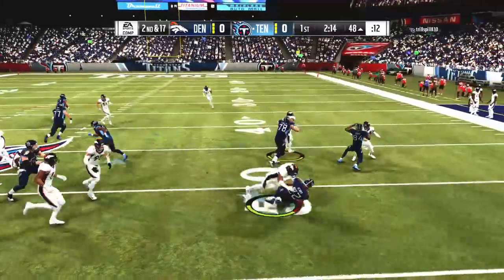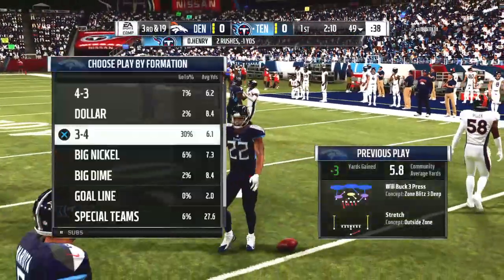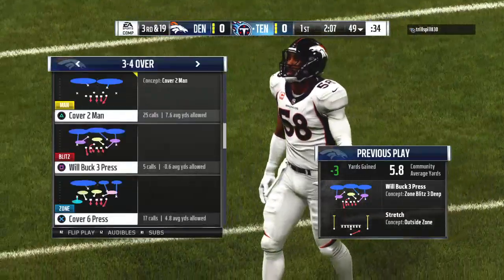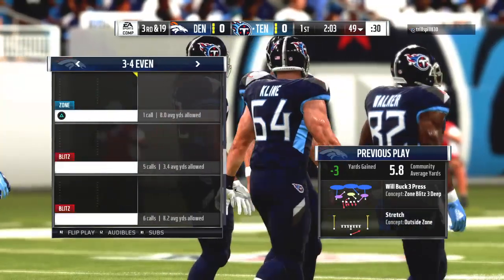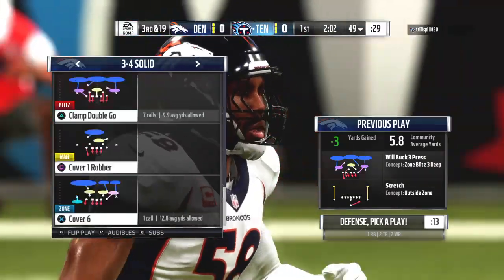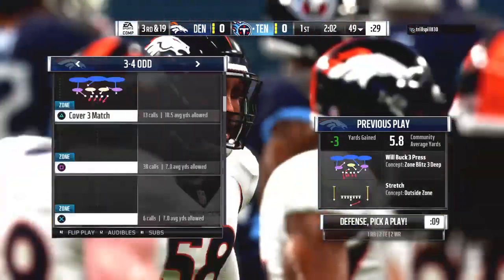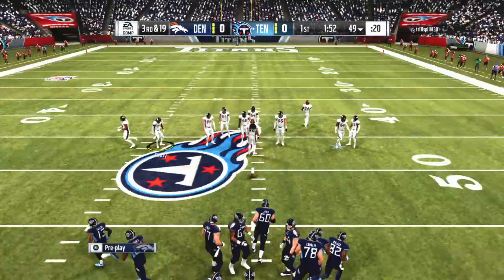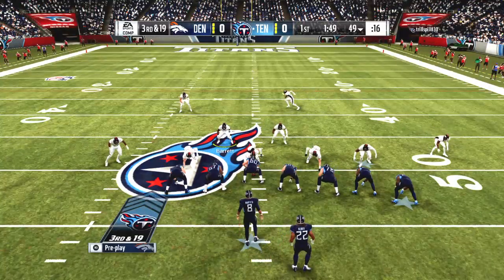On 2nd down, here's Henry. And that play will go nowhere. Losing yardage back near midfield at the 49. So he loses 3 yards there. Now 3rd down. And now they're looking for 19 yards here on 3rd down following 2 negative plays.